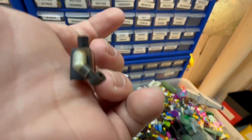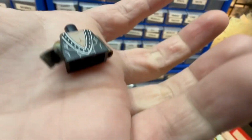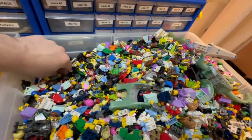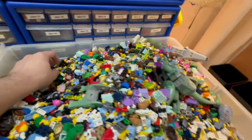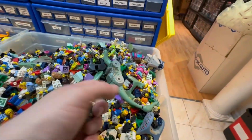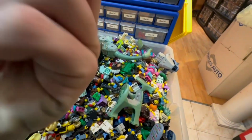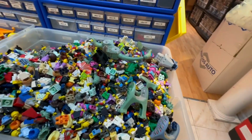That is, his arms are in not so nice condition, although his torso looks completely fine. But yeah, just fun stuff. There's even Star Wars mixed in here. Here's one of these. I thought I had just seen one over here. Wonder if there's two of them. Probably not. I probably just moved it around.